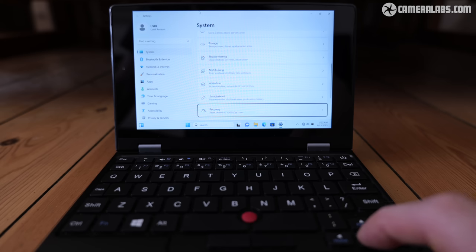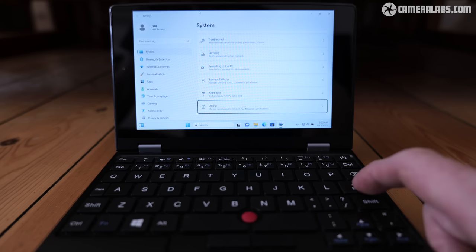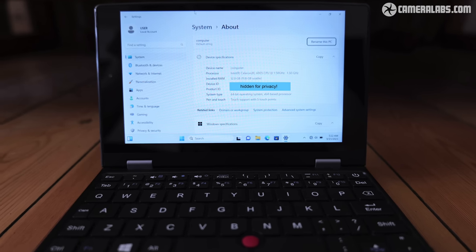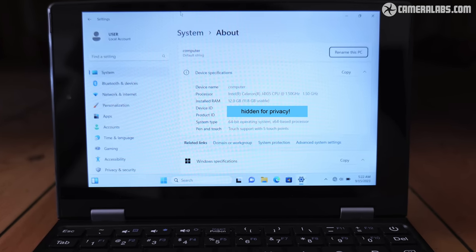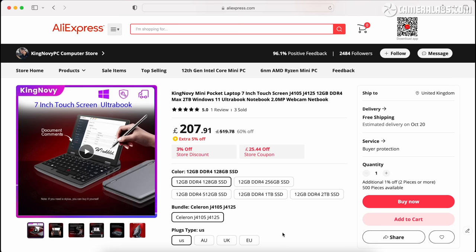But in this case, 2 weeks after ordering, my mini laptop arrived in the UK and appeared to match the description. So here's what I bought for a total of £241, including shipping: a mini clamshell laptop with an Intel Celeron J4105 quad-core processor running at 1.5 gigahertz, 12 gigs of RAM, and a 1 terabyte SSD drive with Windows 11 pre-installed and activated. The only options at the time of ordering are selecting a drive size from 128 gig to 2 terabytes and which type of AC plug you'd prefer.